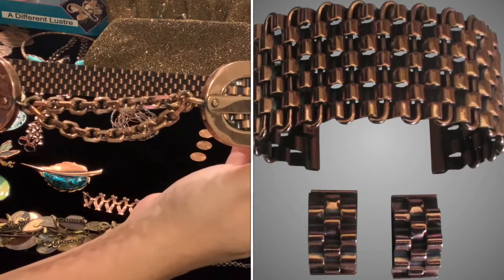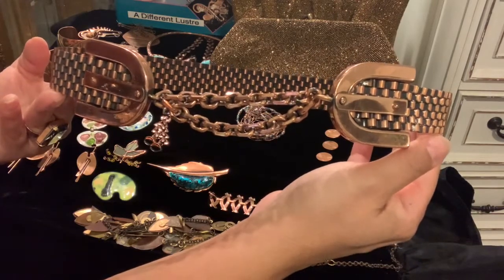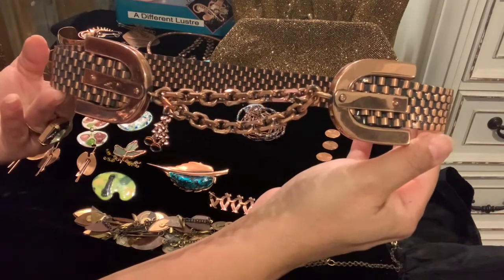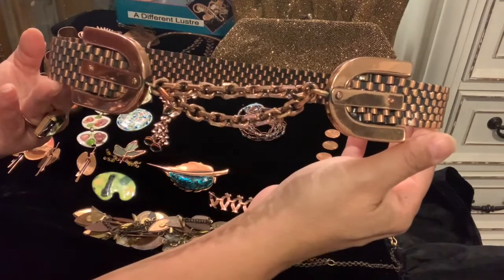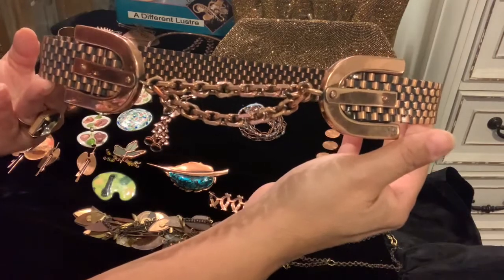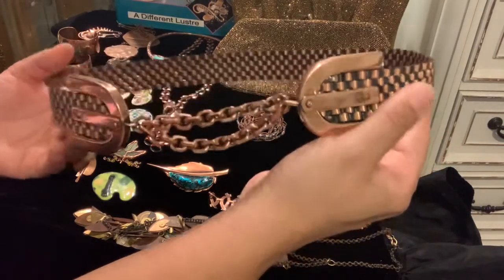And so imagine if you have backaches or hip aches, wearing this copper belt would be a perfect homeopathic medicinal. I mean, it's not going to hurt you. It's just going to make you look fabulous. If anything, you just got to find a belt that fits you. Unfortunately, this doesn't fit me, but it certainly fit my daughter. But imagine wearing this belt, you know, isn't that cool? I just think I love it.